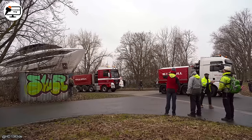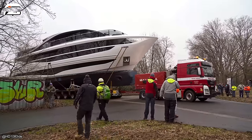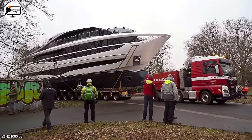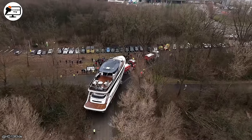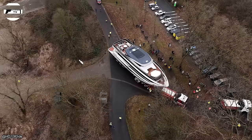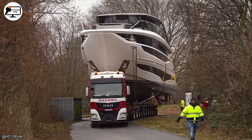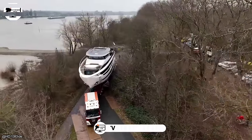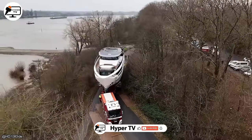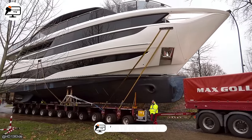The Princess X95 stands as a pinnacle of luxury and craftsmanship in the world of yachting. It boasts a length of 29 meters and weighs up to 110 tons. Its sleek design, lavish interiors, and state-of-the-art amenities make it a coveted symbol of luxury on the water. As the Princess X95 makes its debut at the prestigious boat show, enthusiasts and onlookers are treated to a first-hand glimpse of its grandeur and sophistication.